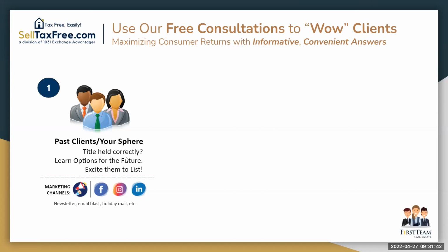We end up touching on things that are really essential for their qualification for 1031 and to help them ensure that their exchange will go smoothly, making sure that title is held in a way that's advantageous for them in doing the exchange, learning their options for the future, and exciting them to list.